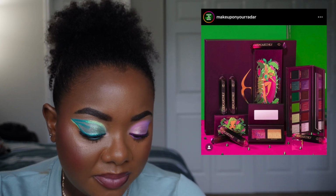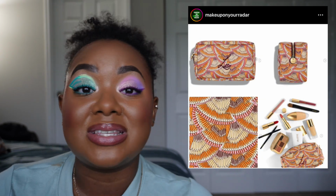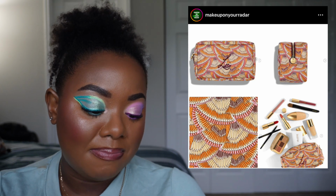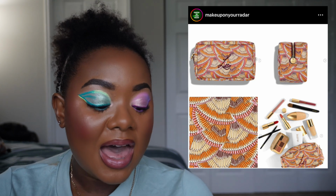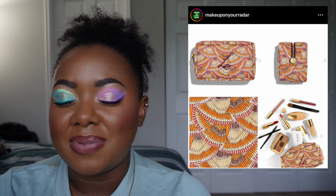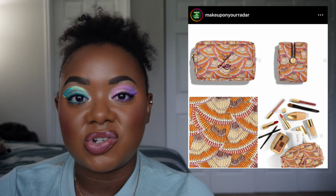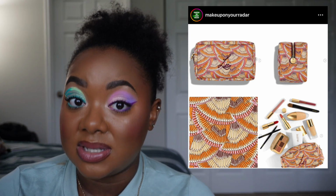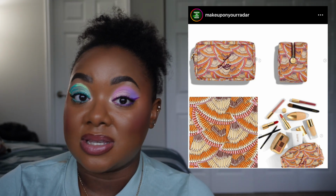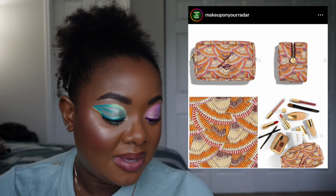Okay, let's talk about Lisa Eldridge and the fact that Lisa has lost her mind. So Lisa is releasing a luxury beauty bag made with Liberty fabric. I don't care what kind of fabric this is unless it was woven by the hands of Jesus and his 12 disciples. Because you are not going to try to sell me an empty makeup bag for $62 and not tell me that Mary, Joseph, and Jesus cried tears on it. Because you must have lost your mind.